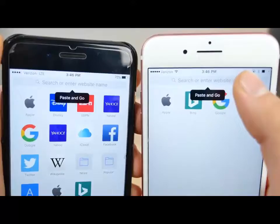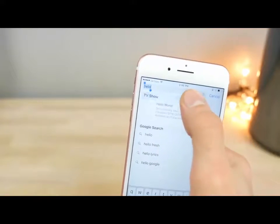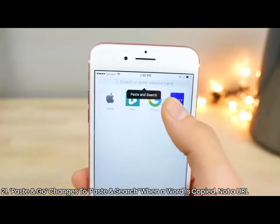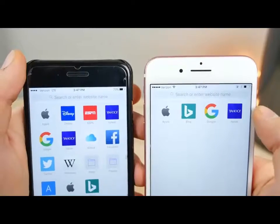Now that's for a URL. iOS 10.3 is smarter now, so what if it's just a word? So I'm going to go ahead and copy this word, and I'm going to go ahead and paste a word. It says paste and search. Before it said paste and go for words and URLs, but now 10.3 can distinguish between the both and change the wording accordingly. And also a very tiny one.